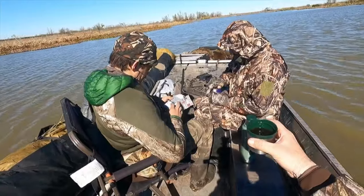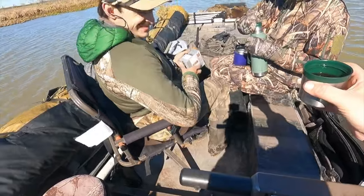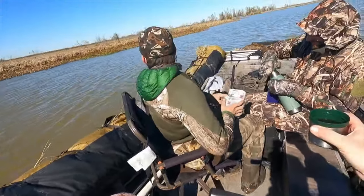Well, I kind of hope we don't pull up on any nutria, because me and Spencer's drinking coffee, and Lucas is over here reading his ammo box. None of us are prepared.